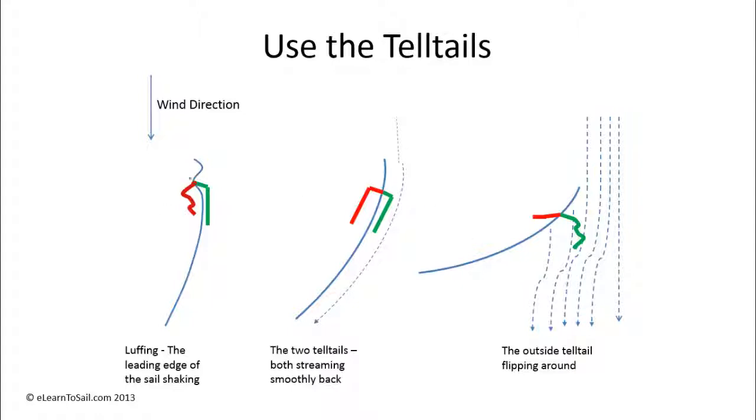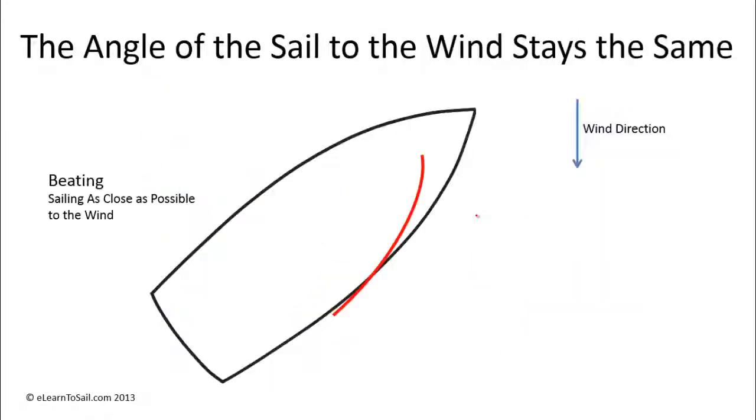We have telltales that are on the leading edge of the sail. The telltales indicate if you've got the smooth flow of air going around the sail, and what you want is both telltales streaming straight back. I've drawn a red telltale for the port side of the boat and a green telltale for the starboard side. That is not necessarily the case all the time. So again, there is one angle and only one angle of the sail relative to the wind.